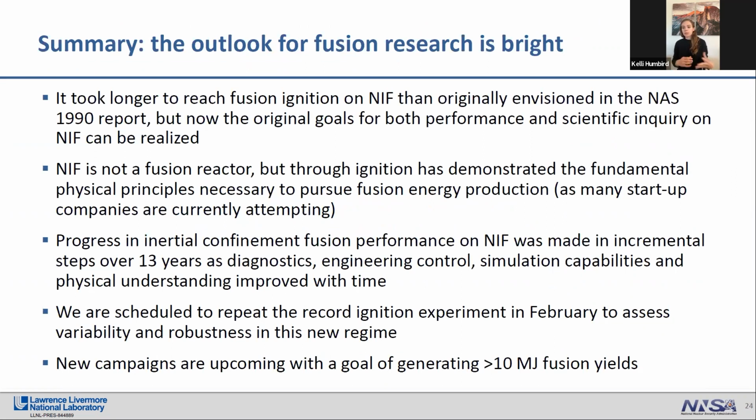To summarize this section, fusion research looks brighter than it ever has at this point in time. It took us longer to reach fusion ignition on the NIF than we originally envisioned when the facility was dreamed up in 1990. But now that we've achieved ignition, we can pursue those original goals that we had for the facility, studying what materials look like at these extreme conditions. NIF isn't a fusion energy plant. It's not a very efficient facility, and it's built on 1990s technology. But through this demonstration, we've shown that ignition can be achieved in a laboratory setting. We've laid to rest some of the fundamental physics questions about whether or not fusion energy is even worth pursuing. And there are a number of startups that are currently attempting to leverage this advancement to make production.